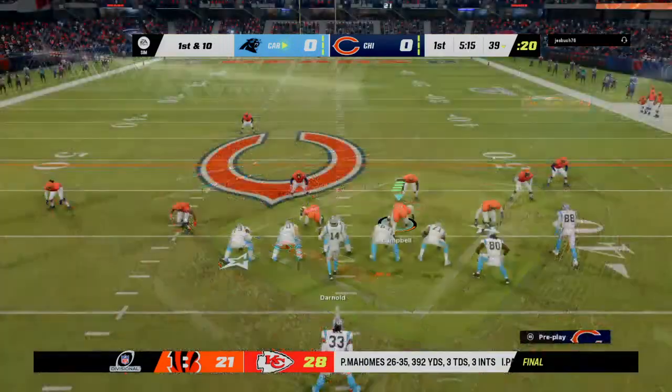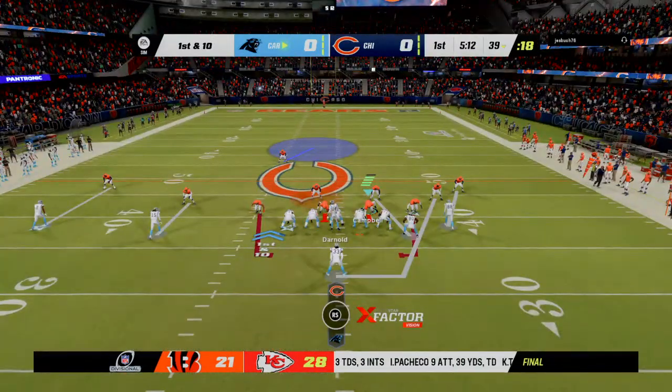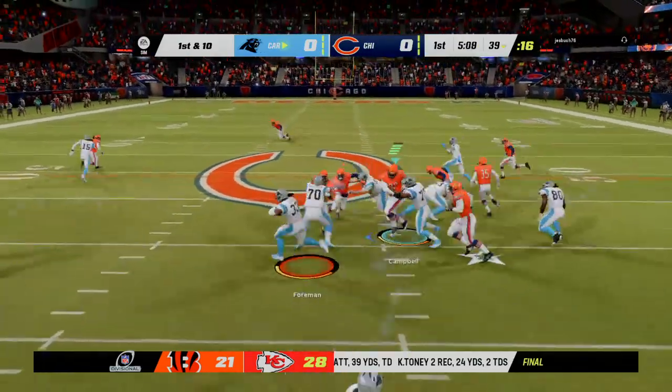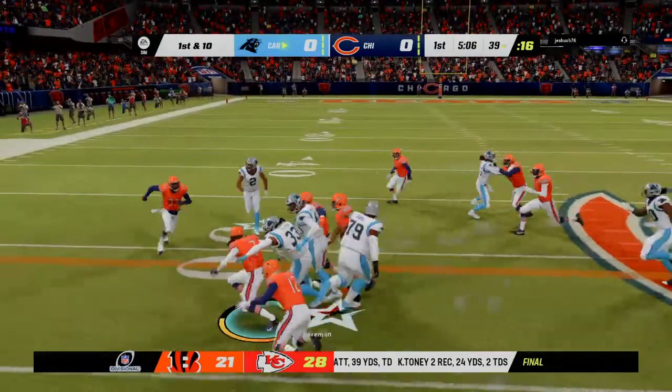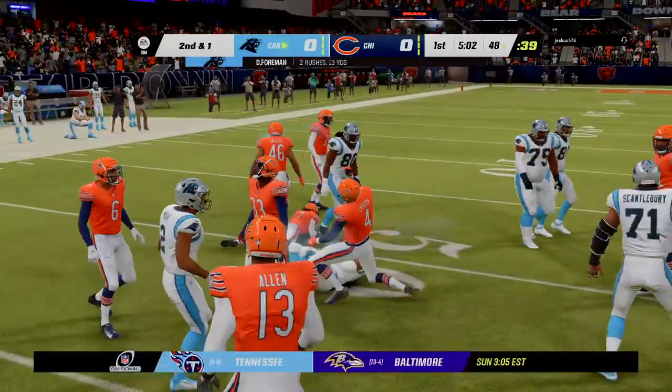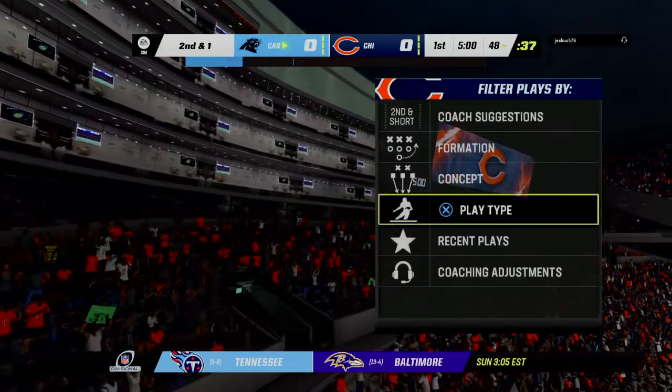Can get it done. So from the 39 now, they'll come up on a 1st and 10. They'll run with Foreman. And he's tackled a yard short of the marker. Good gain of 9 on 1st down.